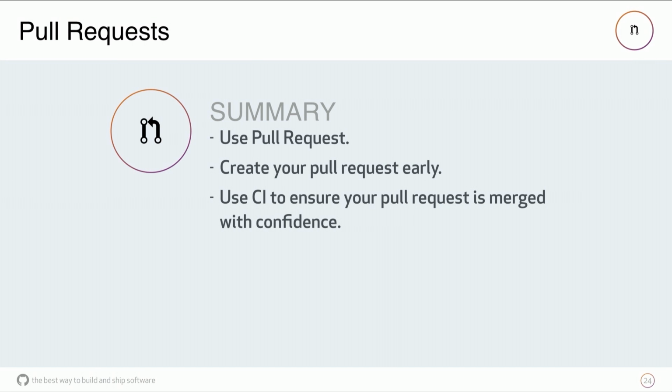Cool, so that's pull requests. So in summary, use pull requests, right? That's a big piece that I'm trying to hammer home here. And open those pull requests early. Don't wait until you think your feature is complete, because what if someone else beats you to the punch? Use the pull request right away, as soon as you have something to talk about. I'll often open a pull request just by changing documentation. I don't want to just change white space and then send a pull request, but change something to talk about and then send the pull request. And then use CI to ensure your pull request is merged with confidence. We have many partners out there to integrate with your GitHub repositories. A lot of them are free. If you want to do a hosted solution, you could do those as well.